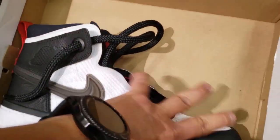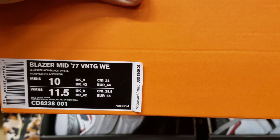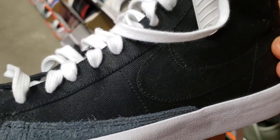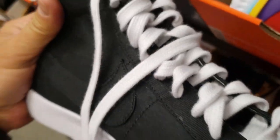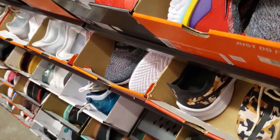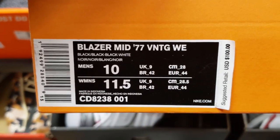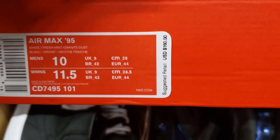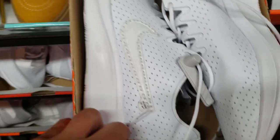They are not selling. They are definitely sitting, you guys. There's some interesting Blazers, some vintage. Blazer vintage. There's some suede right there. Looks like canvas material for the rest of it. They're pretty cool. I don't know about the price. $100. I don't know about that price, you guys. Air Max 95, these are a sick colorway, but yeah, the price again.